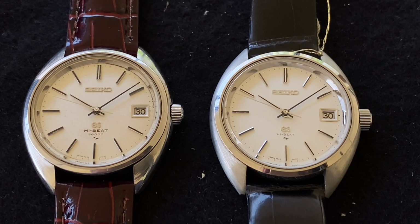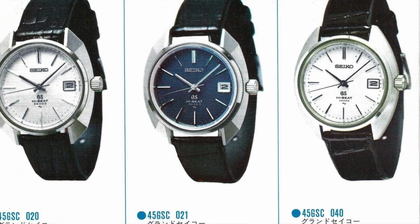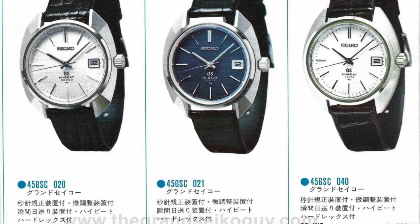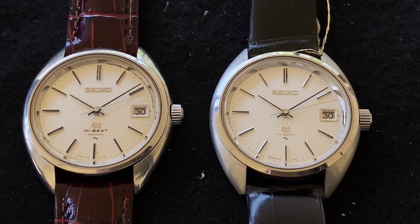I had a request from a collector to talk about this reference. I say reference, this is a single reference even though we're looking at two watches here. This is the 4522 7010 from the 45 GS series. This was introduced first in the 1970 Volume 2 catalogue and was not actually on the market for very long, although it's not the rarest of vintage Grand Seikos. In fact, it's quite a nice sort of starter piece for many people.